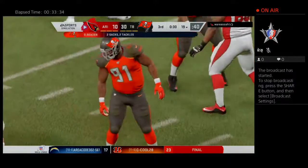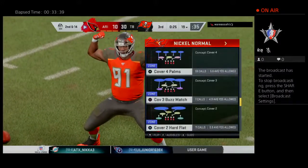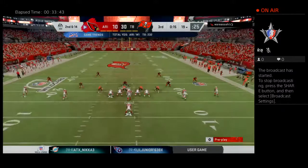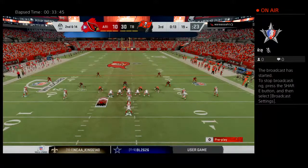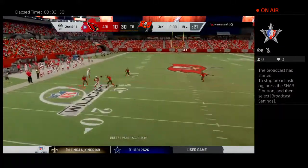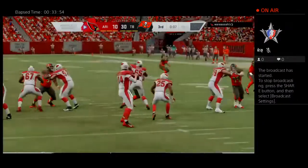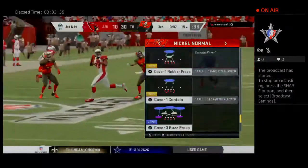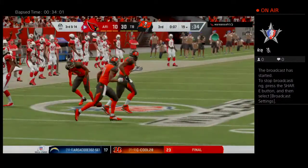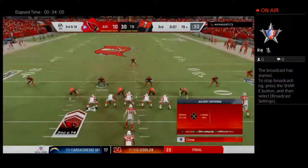Nowhere to escape, and he goes down. DJ Reader, his 2nd sack of the game. This player is disruptive in all phases, whether he's going upfield, coming underneath, you name it. He's a big-time guy you have to block. A 2nd down pass play there, but it's incomplete. This offense in desperate need of a conversion as they come up on 3rd down.